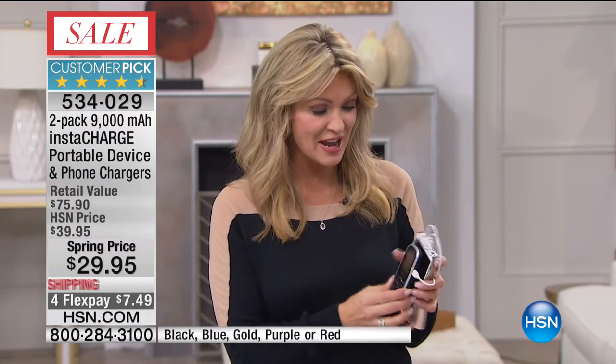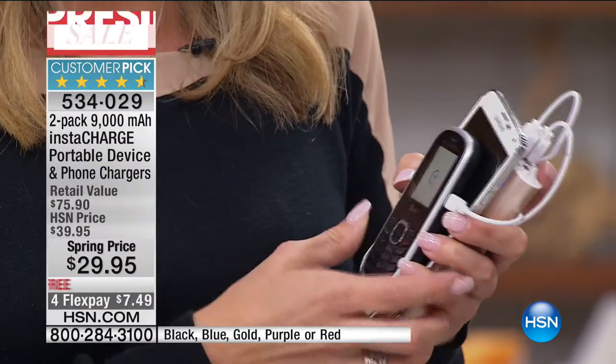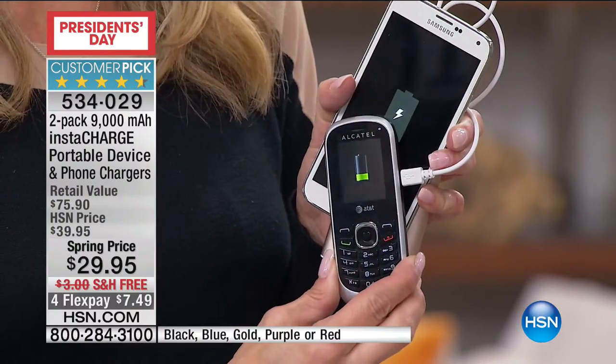It's like coffee for your phone. Exactly. And it's on the go. It's like the drive-through coffee. You don't have to stop. Because what's great about it is it goes with you wherever you're going. And it literally is charging wherever you are. So notice that we're charging not one, but two phones here simultaneously. And you can do that wherever you are.